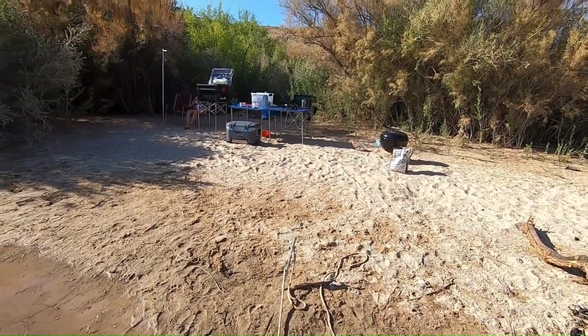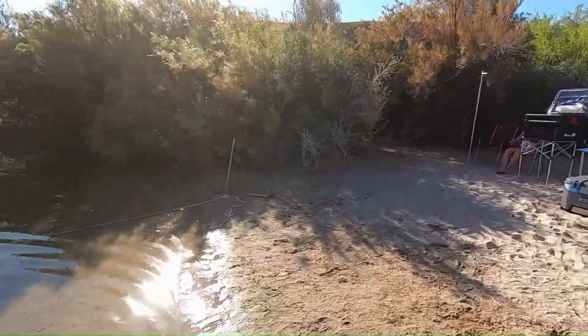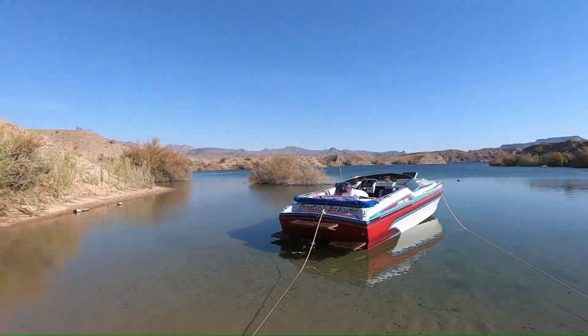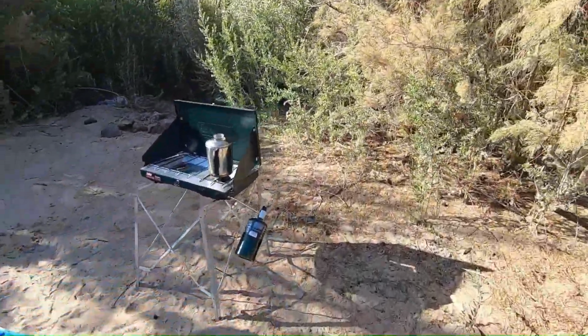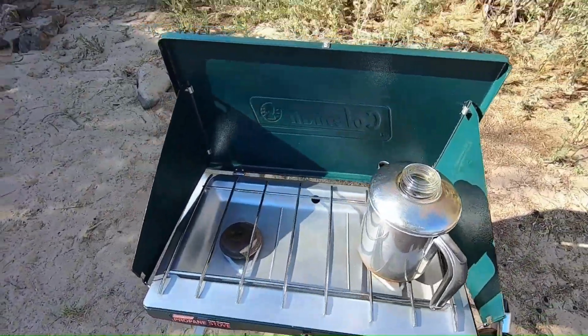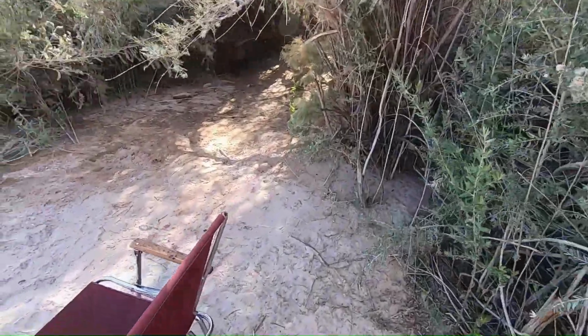Well, this is the first morning. Laurie and I are having our coffee. We have shade over here. We made excellent coffee on our Coleman. And we're set up in shade in the morning.